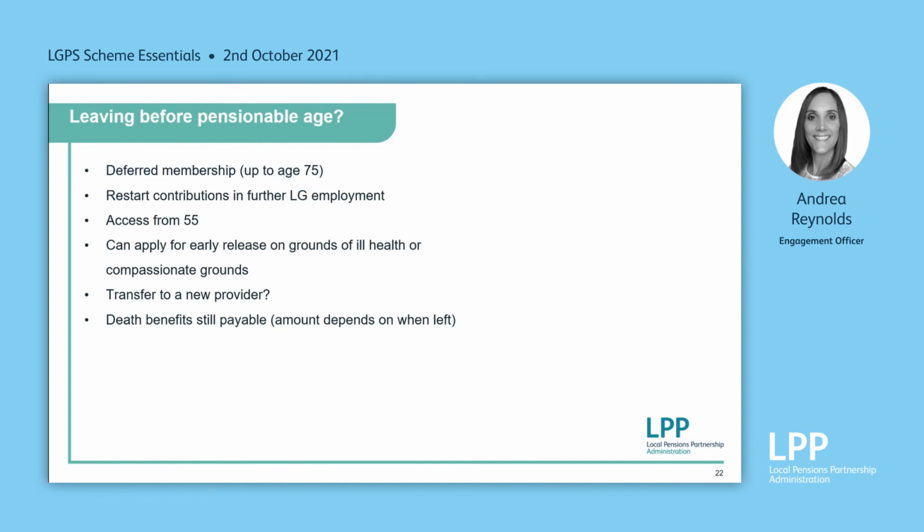If you leave the scheme before reaching retirement, and this could be by resigning from your post or by opting out of the scheme, providing you have met the 2-year vesting period, then you would become a deferred member. A deferred member is someone who has benefits in the pension scheme but is no longer paying contributions into that scheme. If you later recommence in local government employment, you can restart your contributions into the scheme at that time. You have the option to access your deferred benefits at any point from age 55, but they must be paid to you before you reach age 75.